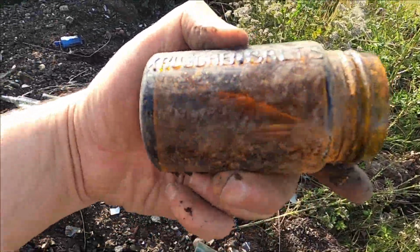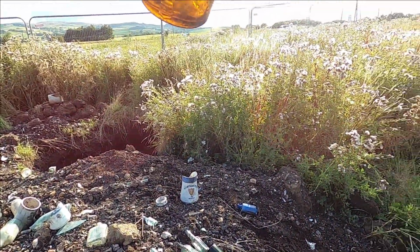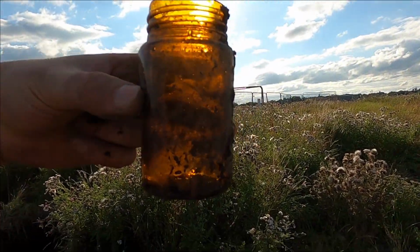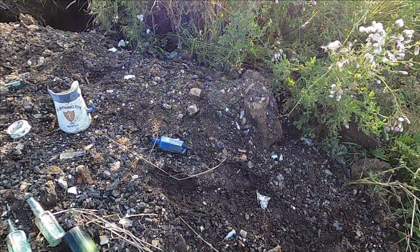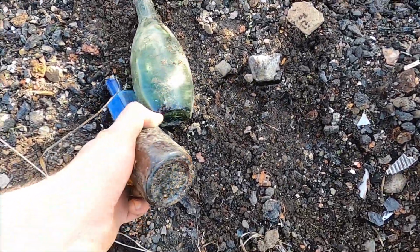And I don't think that it'll look better cleaned up than it will in the quality of light that we have this evening here, so let's find the sun. Yeah, it's a nice amber. That would have been nice, perhaps one of the most common of coloured poison bottles, but still very nice.